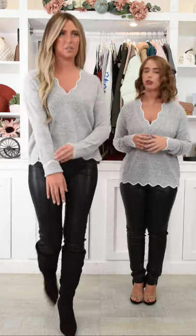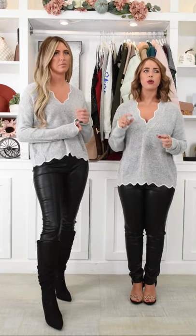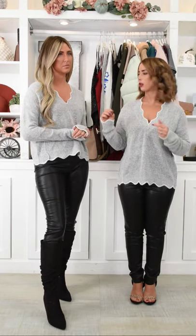Oh, what a cute cuff. Yeah, really cute. I love the simplicity but detail of this sweater. It is the most classic sweater, but that detailing just makes it a little bit more dressy, a little bit more fun, and just a little bit of a switch up from your basic gray sweater.